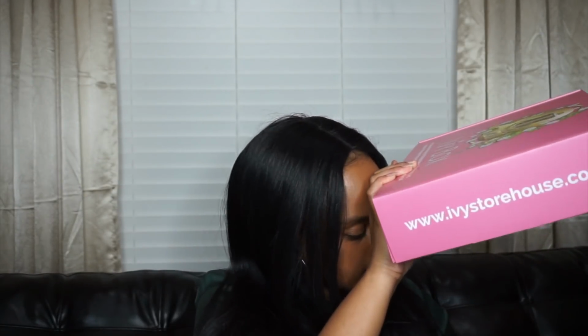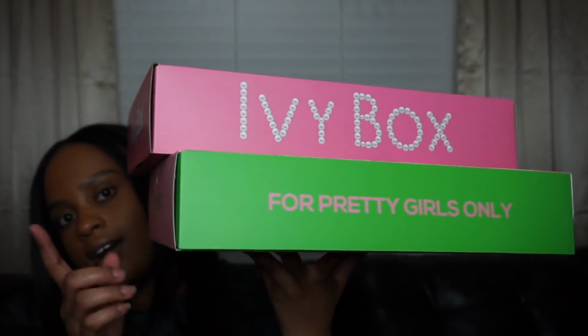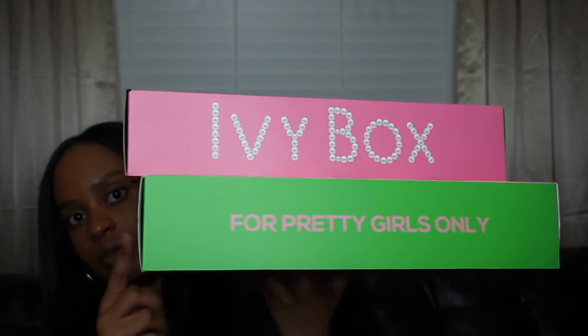On the side it still says Ivy box. On the front it says Ivy box, which initially said for pretty girls only. And on this side it has the Ivy Storehouse link. So the only major difference on the box, on its face part, is these two pieces. It has Ivy box now, and it no longer says for pretty girls only. So anyway, that's just the difference that I noticed.